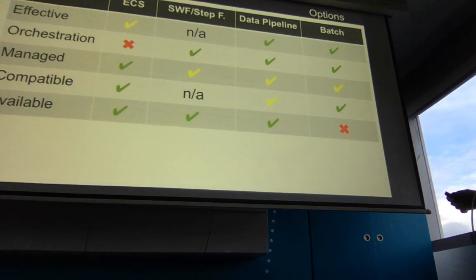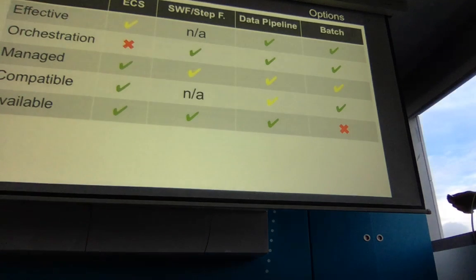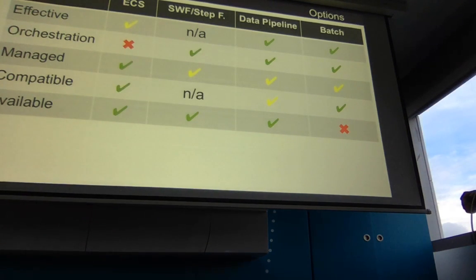So you need to make some effort to fulfill it. In the case of ECS, it's going to be effective if you set up scaling properly. There's no orchestration, so we don't have that. But it's managed, so well, it's an AWS service, and there's a lot of internal tooling in our case, so that's going to be helpful. Compatible, well, it's compatible with our code because you can wrap anything into a Docker container. So as long as it can run in a container, it's going to run on ECS. And yeah, it's available. We can use it right away.